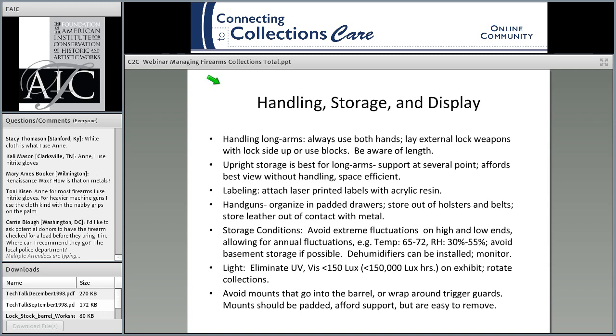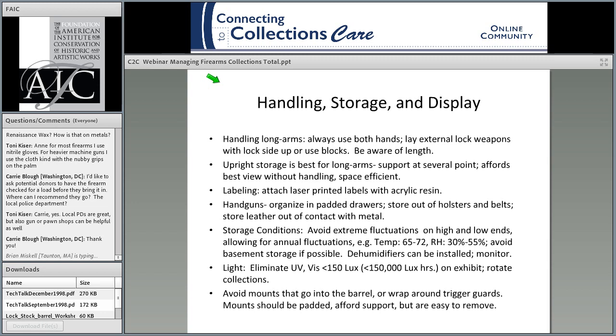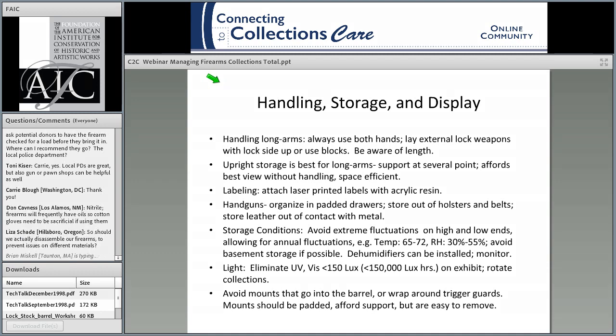Handling. With long arms, you want to be aware of the length of them, particularly if you're moving them in an upright cart going through doorways. I know it sounds like common sense, but sometimes if you're in a hurry, you're not always aware of that. So it's like with handling any collections. Know your pathway, have enough people to help and spot. Always, particularly with long arms, use both hands when picking them up and laying them down. With external lock weapons like flintlocks and percussion, when you lay them down, the lock should be facing up.